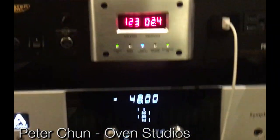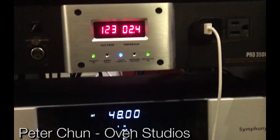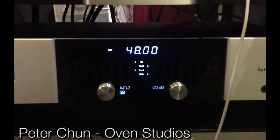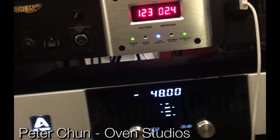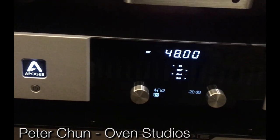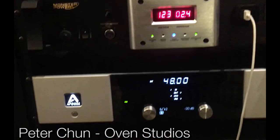And we go to this rack. It's my power conditioner, Monster Pro 3500. Underneath that is my converter, the Apogee Symphony. This thing sounds amazing. I upgraded it from a UA Apollo, and it's on a next-class level of converters. Basically, I have 24 inputs and 8 outputs.